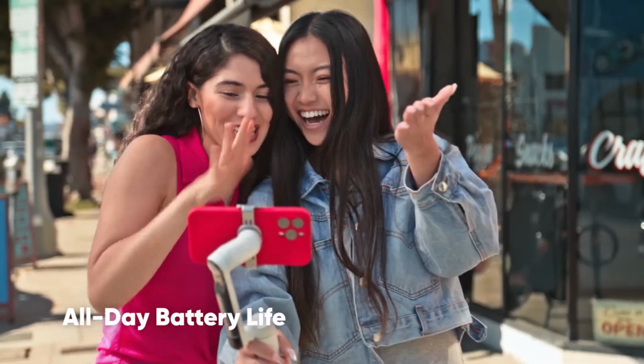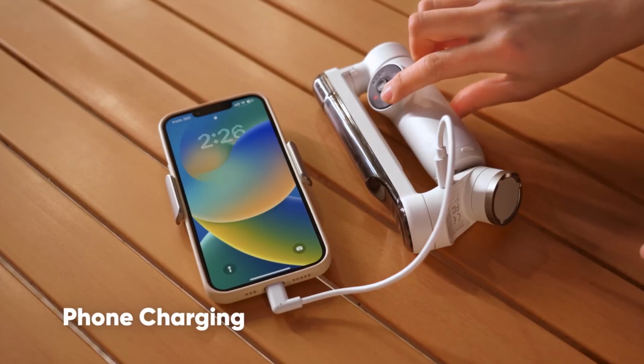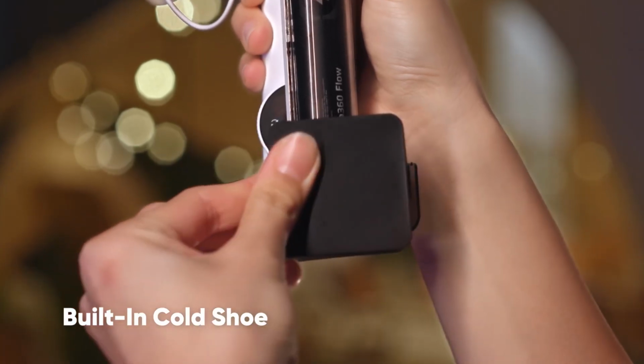Keep shooting with all-day power. Or simply fold it up and charge your phone. Hook up the spotlight and a mic to level up your content.